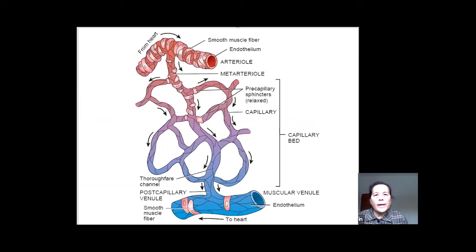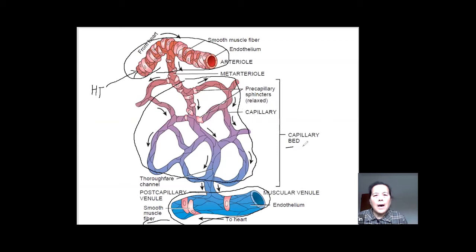In the capillary area, there is a small artery here and a small vein here. The arterial blood coming from the heart is oxygen-rich blood. And then we have the small vein here, which returns the blood back to the heart. And the small blood vessel here, we call the capillary. That's where the gas or oxygen exchange happens.